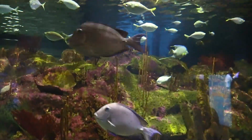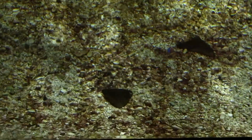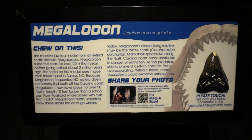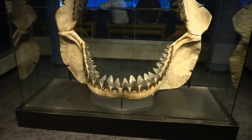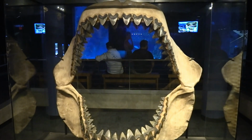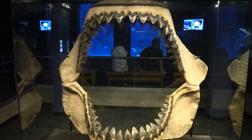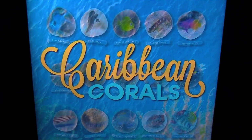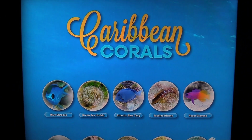First view is on the other side of this. There's a couple more of the megalodon teeth right here. This is a replica of what the size of a megalodon's mouth would be. It'd be able to just chop me whole. We got Caribbean corals, and this is all of the different critters they have in here.